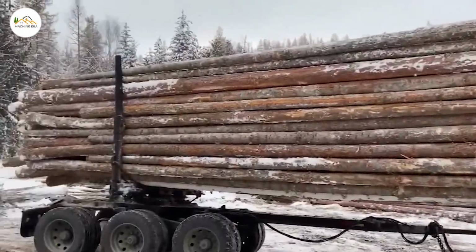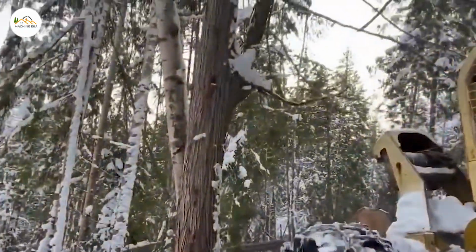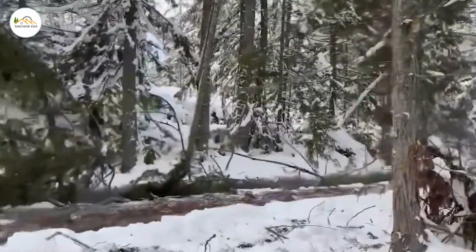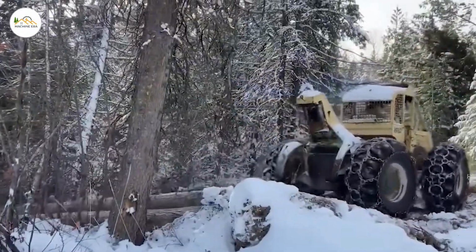Columbia in the dead of winter, no joke. This trucker's out here loading logs, clearing snow just to move. Nothing easy about it. No warm cabins, no breaks from the cold. This is where tough men earn their respect.